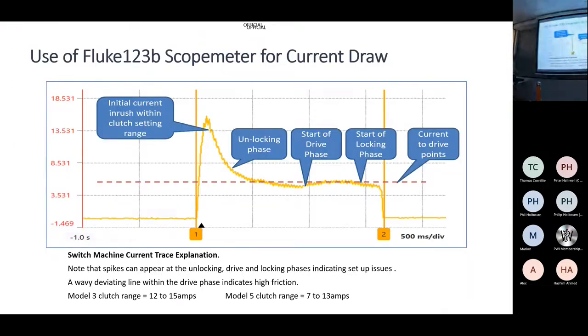So we had a curve, and we explained the various phases of that current draw: the unlocking phase, where your clutch setting may be incorrect, the start of the drive phase, and the start of the locking phase. And if you get a wiggly line, that could be friction, something rubbing. A lot of their components used to rub on the slide chairs because of the thermal movement, like stretcher bars and rods. You could sometimes see that on the current draw as well.